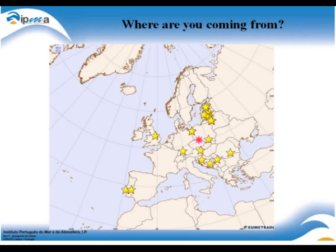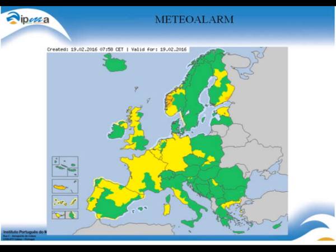So let's continue. This is the Meteo Alarm webpage. These are the warnings for today, and you can see mostly yellow and some orange, mostly over the north. The weather events are mostly snow or ice, cold, and some wind. Of course, we have some warnings in the islands, in the south, mostly from wind, and also some cold warnings over the southern islands of Europe.